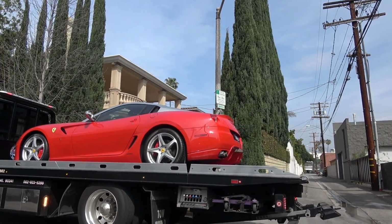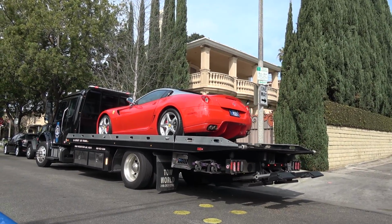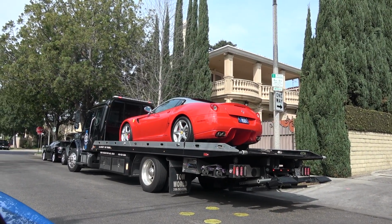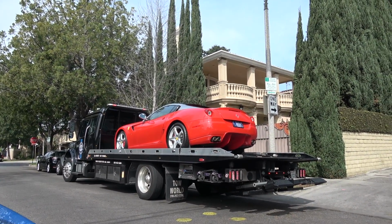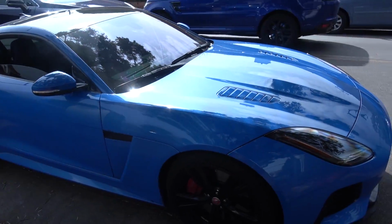We're back in Beverly Hills, rolling. We got the SA Aperta. Look at the plate. It says Aperta. And check that out. It's on Montana plates, as you do. Wow. That's a hell of a spot. All right, the sun is coming out.